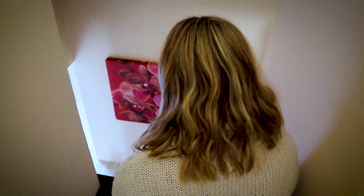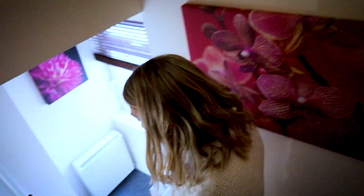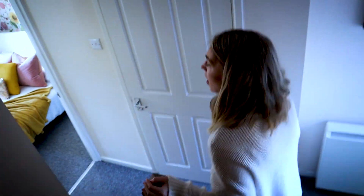Wow. So actually, you can decorate a house with minimal price. Yeah, absolutely. I mean, this house was about £300 to do up with everything. You just need to be a bit more creative and just have fun with it.